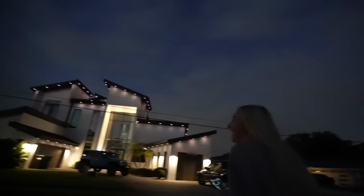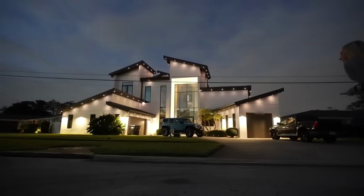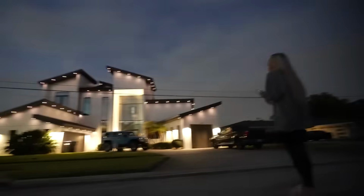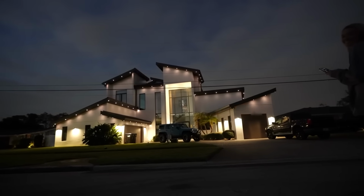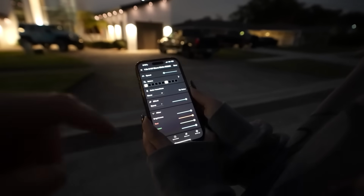Oh my gosh, babe. What? Can you imagine for Halloween? And we have spooky music and the lightning happening to the music? I had no idea this could even do this stuff. This is hilarious. I don't know if the neighbors will want lightning all the time though. Yeah, I don't think they will, but look at this.